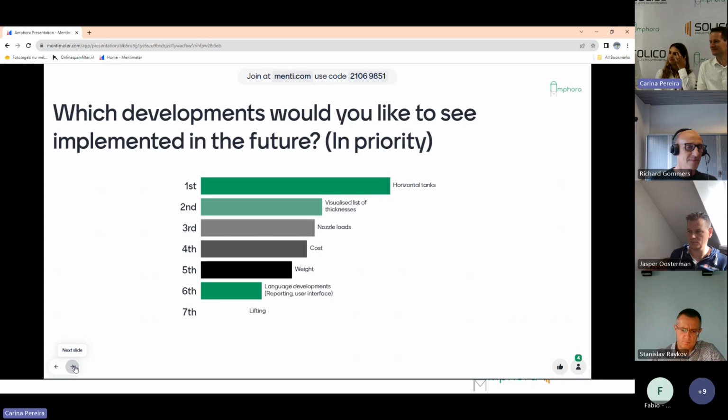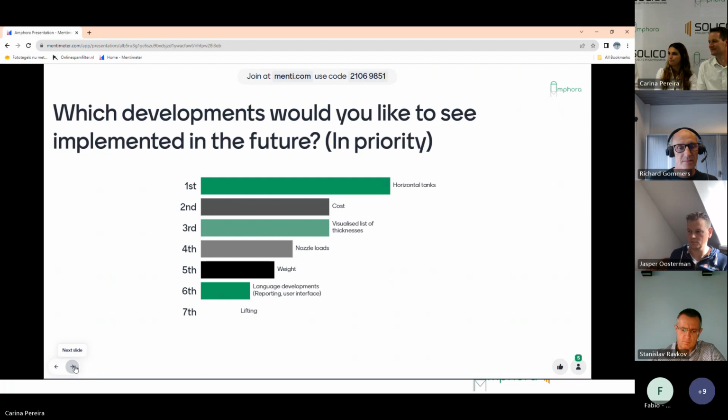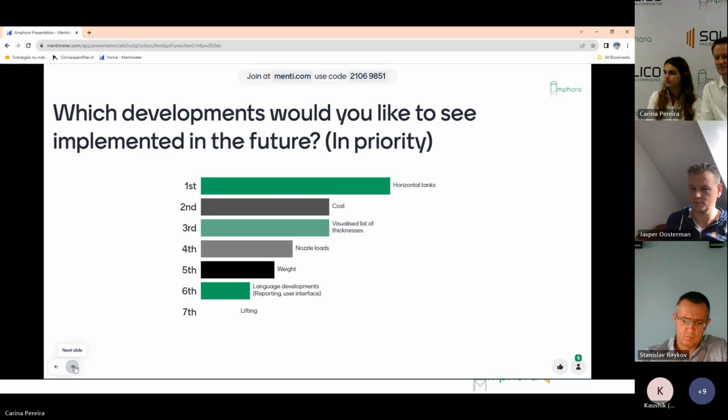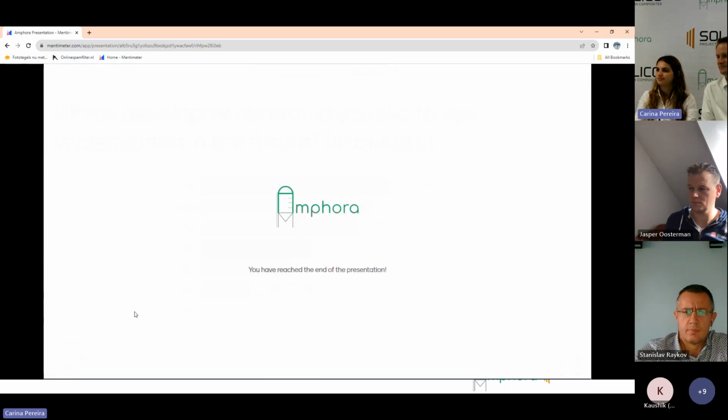How many more of these poll slides do we have? That's it. Yeah. All right. Because I think we're waiting for one more person because we got 5 responses. I also see that we don't need to develop lifting. Cost. Yeah. So actually cost did pop back up. Well, that's a very clear answer. I really appreciate this. Thank you very much all for your efforts in this.